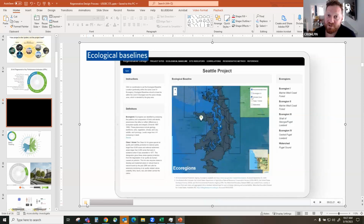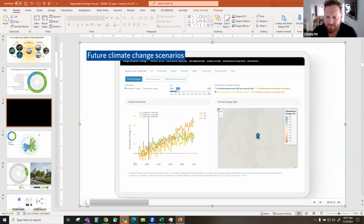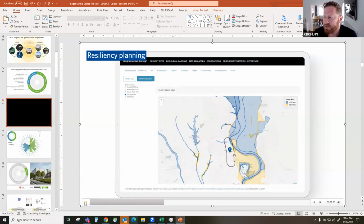What it doesn't do is give you suggested strategies, right? So it really requires you to have work sessions and vision sessions and say, okay, we have to meet this level of indoor air quality or lighting to be regenerative. How do we do that with design solutions? So it's a more intense process.